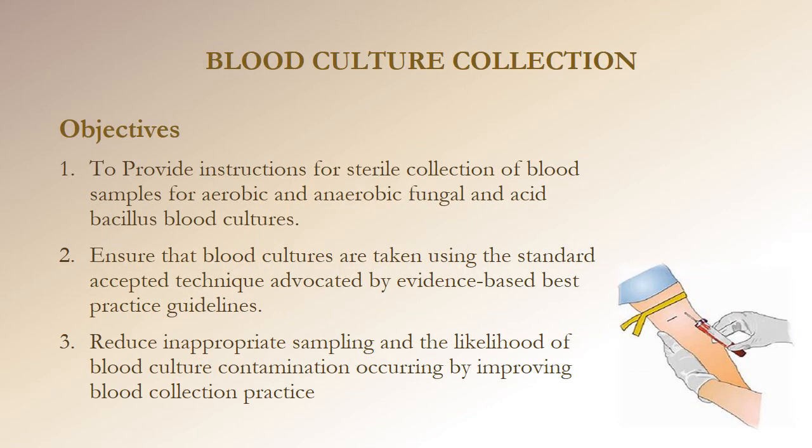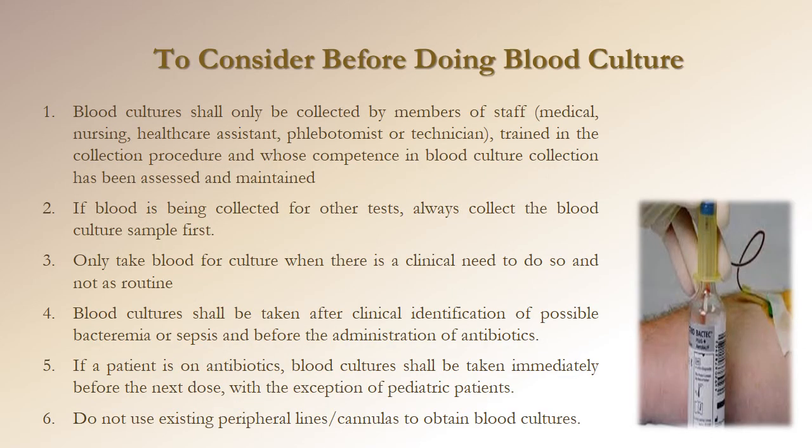The objectives for the blood culture collection are to provide instructions for sterile collection of blood samples for aerobic and anaerobic, fungal and acid bacillus blood cultures. Ensure that blood cultures are taken using the standard accepted technique, advocated by evidence-based best practice guidelines. Reduce inappropriate sampling and the likelihood of blood culture contamination occurring by improving blood collection practice.